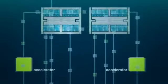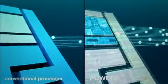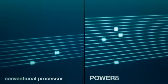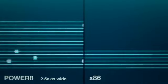The first being more parallelism. Inside each core, the data path and processing engines are almost twice as wide as Power 8's predecessor and over 2.5 times as wide as commodity x86 processors, allowing more data to be processed per tick of the clock.